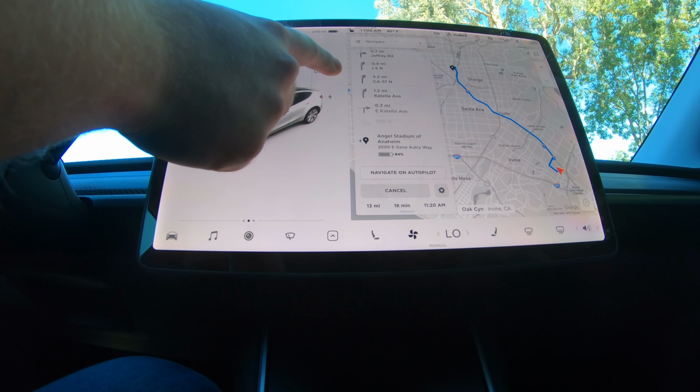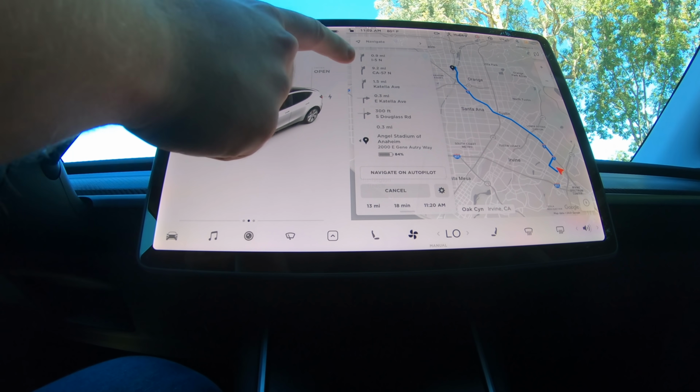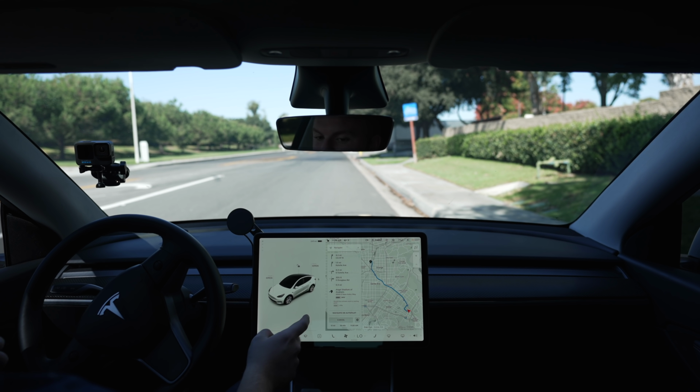So let's check it out. Right now I'm in Irvine, California, and I'm going to be doing a route. As you can see, it takes a few different streets up to the 5 North, then to the 57, Katella, Douglas Road, and then it's going to take me over to Angels Stadium. That's the first drive I'm going to do, and then we'll take it from there.